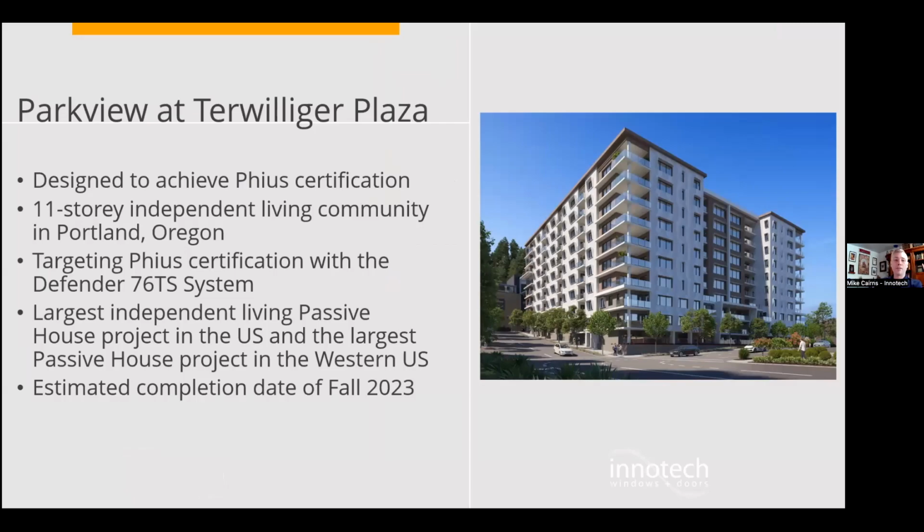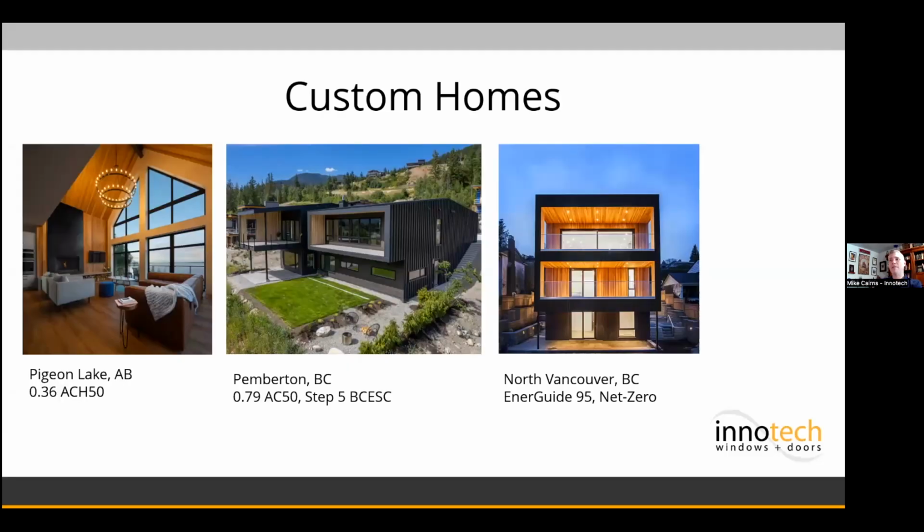In the last 2 decades, our products have been consistently specified for high performance projects. In addition to multifamily developments, we manufacture windows and doors for high performance custom homes, which historically has accounted for about 70% of our overall sales and manufacturing volume. From R2000 to Passive House, we have had the opportunity to support a lot of progressive building professionals in the last 2 decades. Today, we're going to talk about windows for Passive House projects.